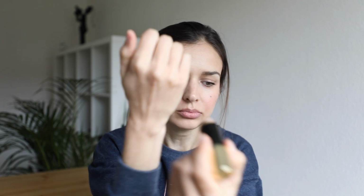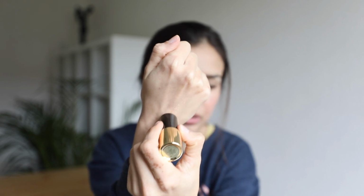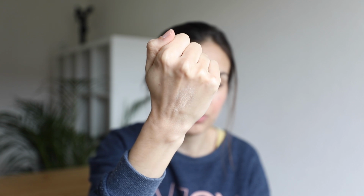But I don't have any highlighter, although the Charlotte Tilbury product gave me a super pretty glowy look, but I want to add more highlighter. And let's try this. Okay, I will swatch it for you. It is super creamy. Okay, this is beautiful. The swatch is really promising.